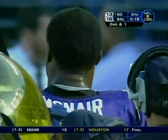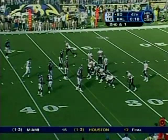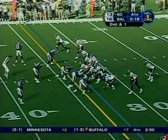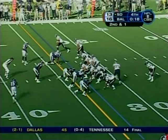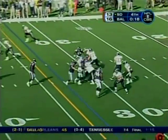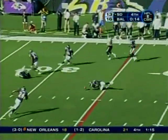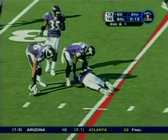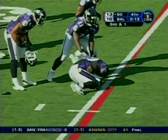Has McNair done it again? Can the first-year starter pull one out? 18 seconds left. No timeout. 2nd and 1. Rivers downfield. Broken up by Reed. Incomplete pass. 13 seconds left.